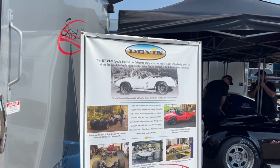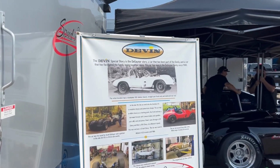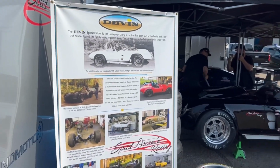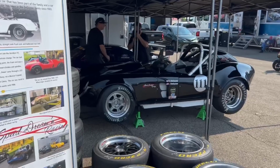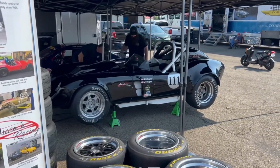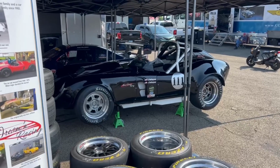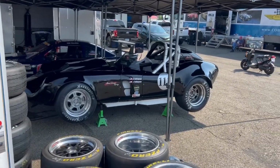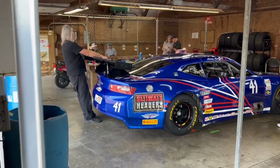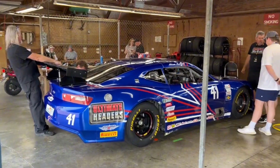A Devon body. Been in the same family for many, many years, apparently. But this one's sitting on an MGA chassis with a small block Chevy in it. They're allowed to run it that way because it was run that way in the 70s. Here's one of the Trans Am Camaros that's racing today.